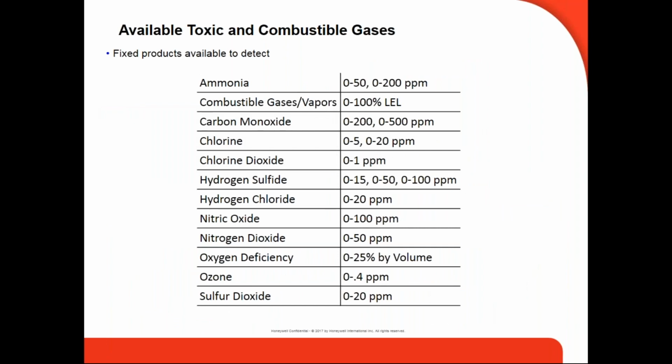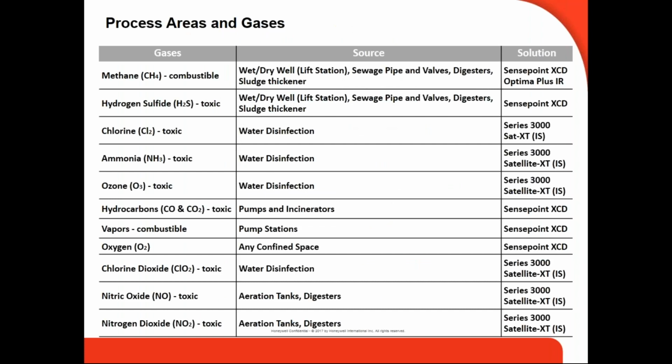As you can see here, from a gas detector stance, these are typically the ranges that you would come across. I'm just going to pick a couple out of here, such as H2S. It can range anywhere from 0 to 15, to 0 to 50, to 0 to 100 ppm. Again, not only local codes, but also OSHA and NIOSH and all that do have a factor in these detectable ranges. Therefore, our products are designed to actually meet those applications.